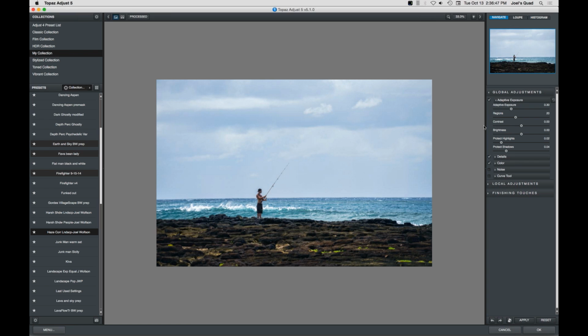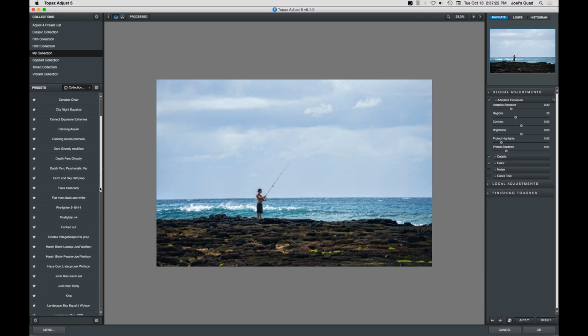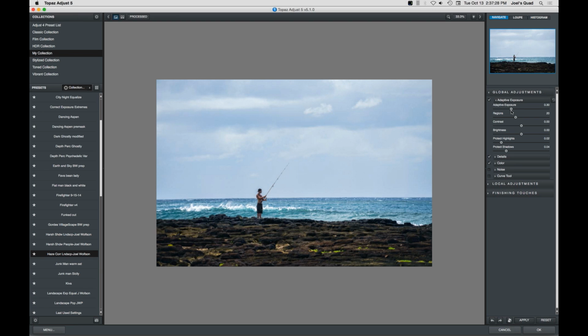So I want to go over the layout real quick. It's very similar to the other plugins. It's like Clarity that we just saw. Collections are on your left of presets, and the individual presets for each collection are below that. And it's the same kind of thing. You can go to different collections. And if you want, you can click on this grid pattern and get those samples of those. I'm going to leave it on my collection because these are the ones that I've made for myself. And the one that we're starting with is this haze correct landscape. So over on the right, let me explain this.